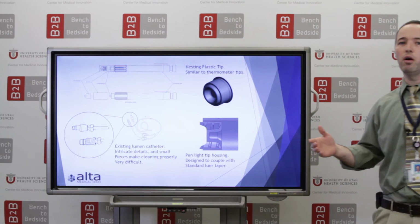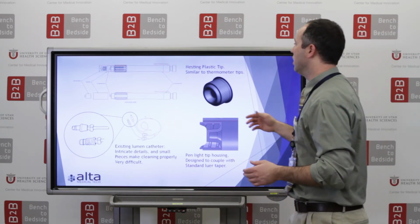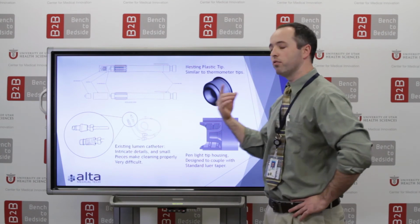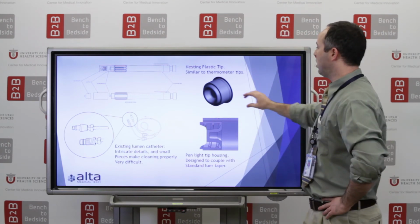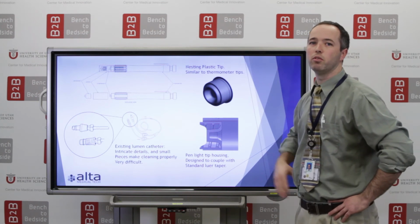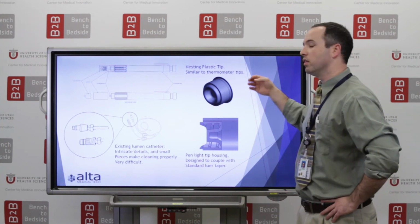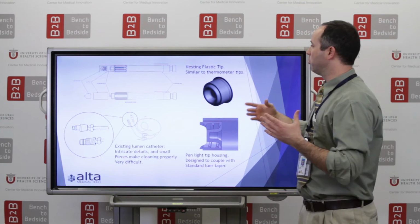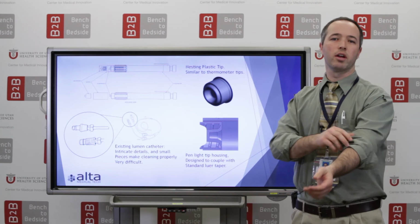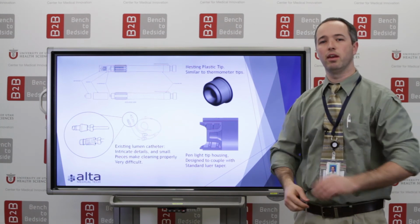So what is the light? How is it going to do this? Essentially what we've taken is the pen light model, which is easy to carry, easy to transfer around for the nurses who will be using it, and then we've adopted the model of a thin polycarbon that's been fluoridized so that UV light can transmit through it. And these disposable tips essentially work the same way as the thermometer that they use on either you or your kids or family members when you go into the clinic to take your temperature.